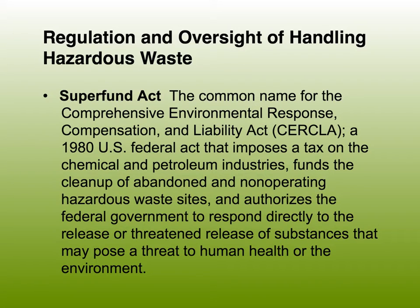Okay, the CERCLA, CERCLA, is the Environmental Response Compensation and Liability Act, and in CERCLA you need to remember the word compensation, because another word to compensate is to fund something, right? That's how you can remember it, right? It's called the Superfund Act. Okay, that's the common name for it.